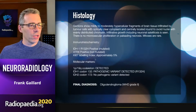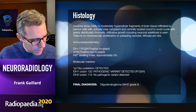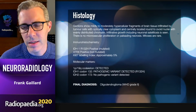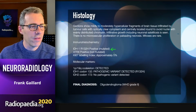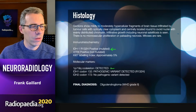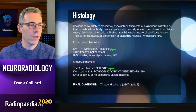So we have histology, and here we go. Just the one thing that I wanted to mention, because this is kind of the key to understanding oligodendrogliomas, is that to be an oligodendroglioma, you have to have an IDH mutation, and you have to have 1p19q codeletion. You need to have both.